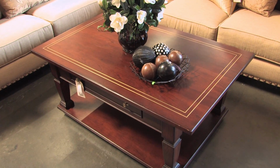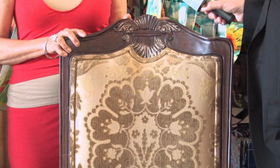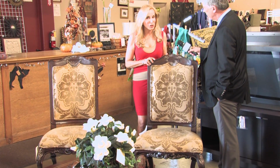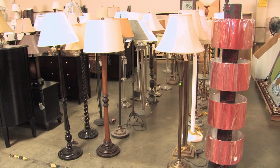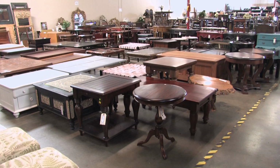This coffee table's only $199. This designer lamp only $59.99. These side chairs came from a model. I saw it elsewhere for $699, and we sell these chairs for $249 each. Lamps range from $9.99 to $64.99. Chairs start at $39. Coffee tables start at $79.